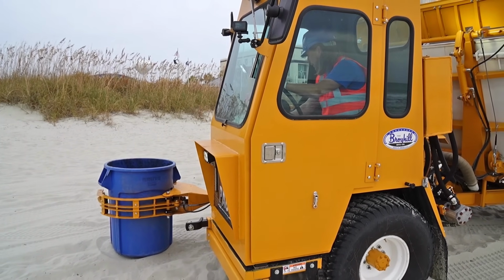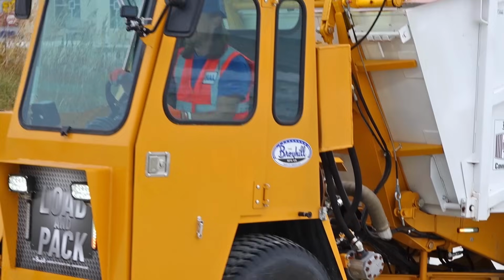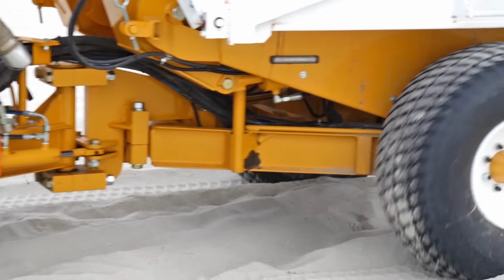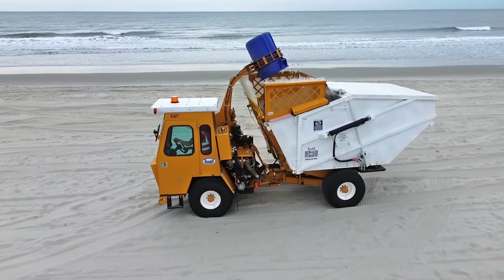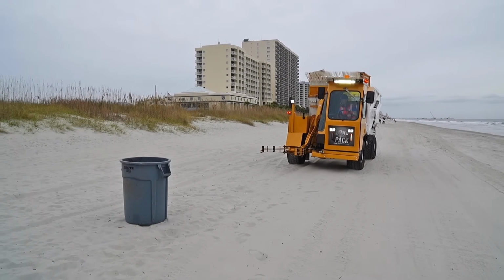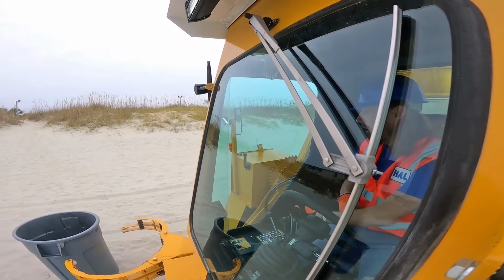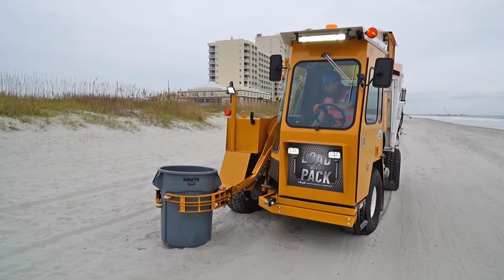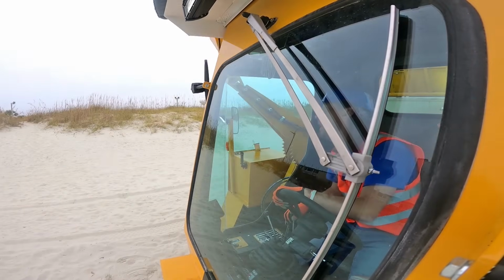All right, so let's open up. There we go. Well, there's a couple of them down here we need to grab. This is so much fun. We're getting to ride on the beach, keep it clean, and get to enjoy the waves and the ocean, the sun and the sand. We gotta line up just perfectly. Let's get this gray bin right here nice and easy. Perfect. All right, so let's close it up. We got it. And lift it up over into the bin.